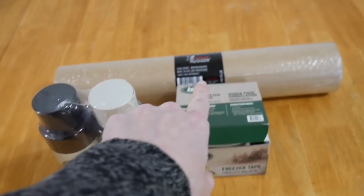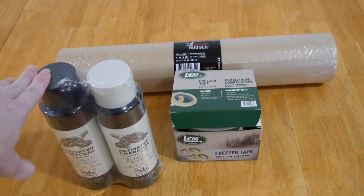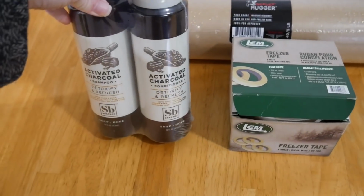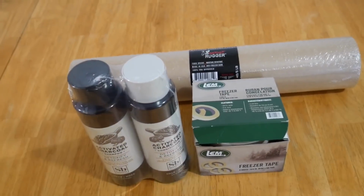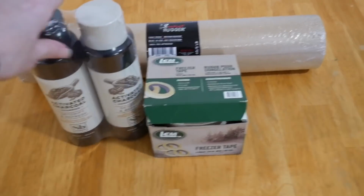And then how much was it for this, honey? All the other, it was like $18. Yeah, so it was like $18 for this, and it was like $12 or $14 for the activated charcoal. Wow, that's a lot of paper though. So this was our total Amazon order so far. There's a few things that are on back order, but this is what we got in today.